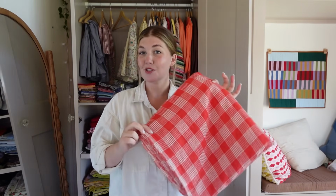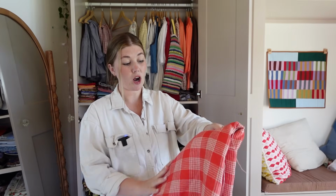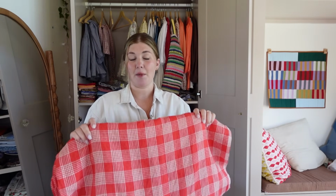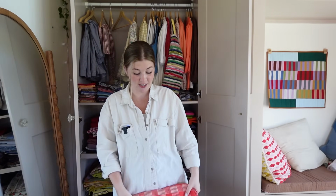Starting off, this red plaid checked fabric, it's a linen, actually, a washed linen from Blackbird. When they sent this to me, I was immediately in love with it. I wasn't totally sure what I was gonna make with it, but it was very much giving summer. But now that my skirt pattern is in the works, I feel like it would be an amazing Sandra skirt.